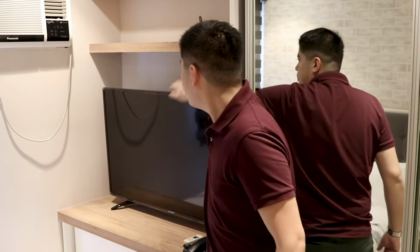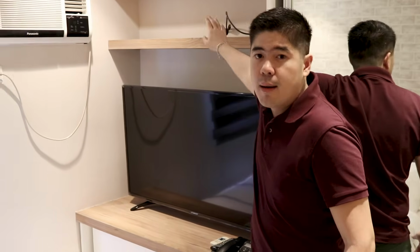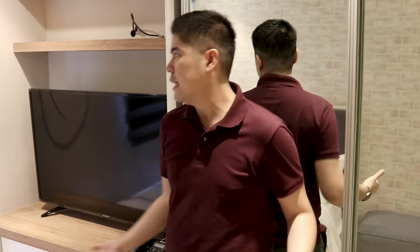And then on top of the TV, you can put different things again, or different memorabilia. That's probably important to you just to add a personal touch or just to add a personal feel to this unit. So because it's a studio unit, yun lang, tapos na tayo. Ay, hindi, meron pa palang CR. So I'll show you the bathroom.